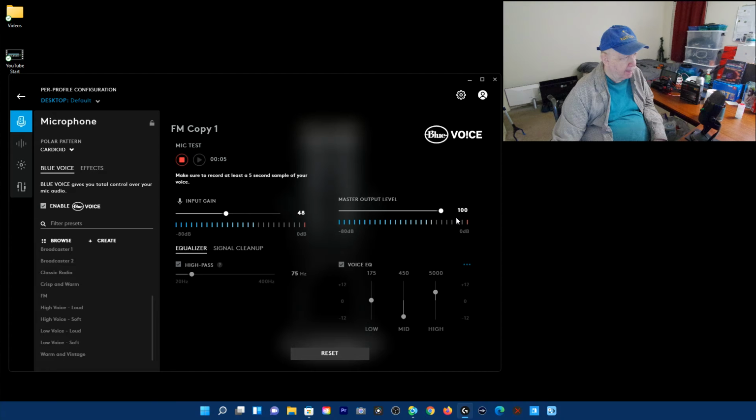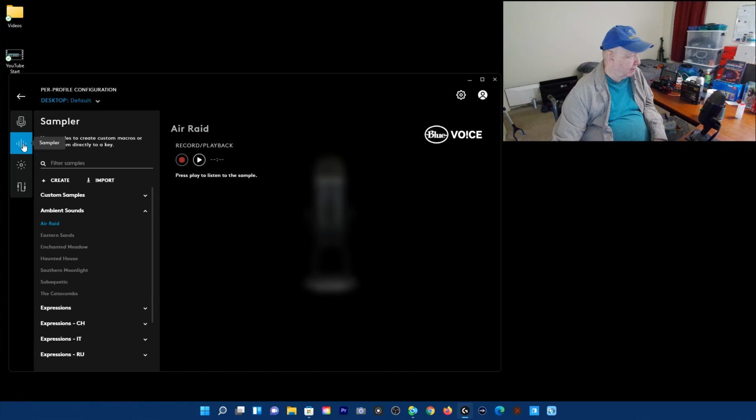And, well, let's see what these other, okay, these are the, use samples to create custom macros or align them directly to a key. Oh, okay, that would be maybe good. This keyboard I have, of course, is the G910, which I never use the programmable keys. But I guess what I could do is, so I could set it, like I have G1, G2, 3, 4, 5, 6, 7, 8, 9 right there, and then I can also kick in others.